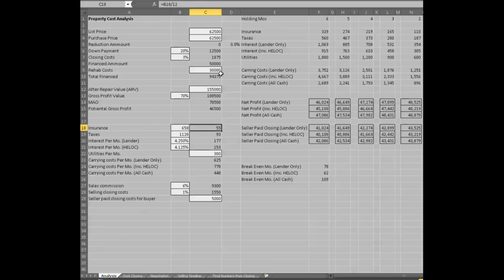Moving down here, I need to know what the insurance is. That's just a good best guess estimate after speaking with my insurance agent. The current property value taxes, and let's say they were $1,120 right here. I might increase that by a couple $100 based on whatever the county assessor's saying, because they will go up.